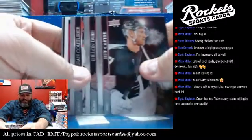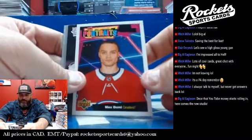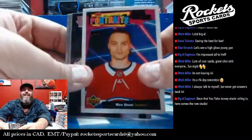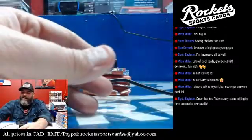New studio, yeah. Portraits, Max Domi. That is scary looking. Yeah, he looks like the Crypt Keeper. Yeah, he looks like the Scarecrow from Batman. Nice. If you ever want to scare your kids, show them that picture.